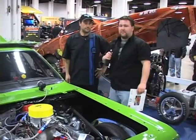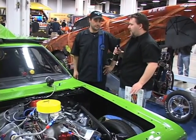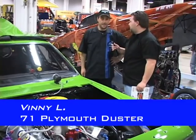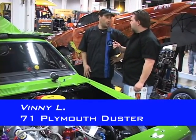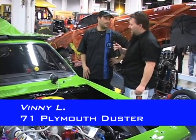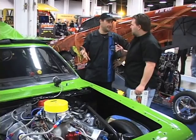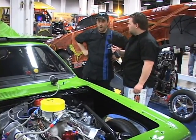I saw him on Facebook when I was checking out the World of Wheels, and I saw this green monster here. And just tell me a little bit about this beautiful Duster. Well, it's a 1971 Duster. Started its life out as a Hertz rent-a-car, one of those hot cars that they put the crazy paint job on it with the slant six, the 6 cylinders, so they would look the part, but they wouldn't go the part. Right, yeah. So that's what this started off with.